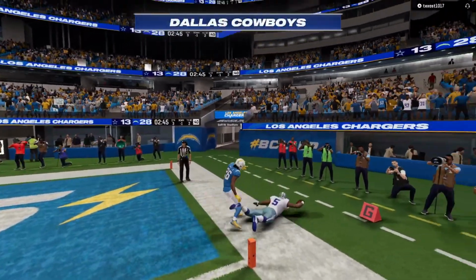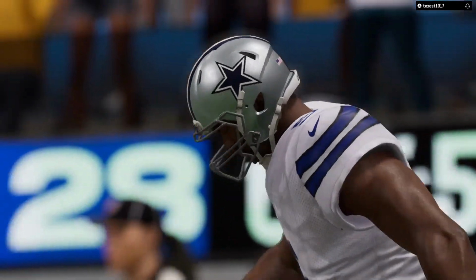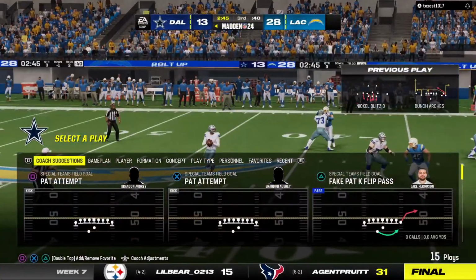Touchdown, Cowboys! A great effort there. 28 yards. And the Cowboys get a bit closer. That's the score you felt they had to have here in the third quarter to get back in this game.